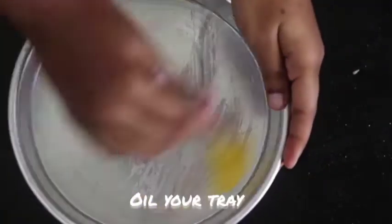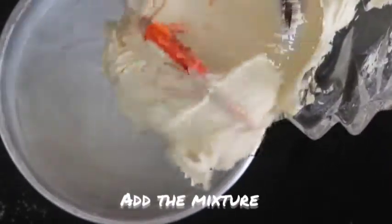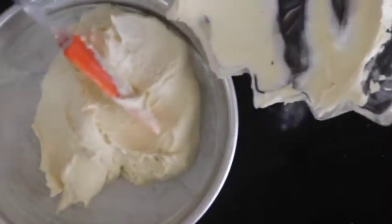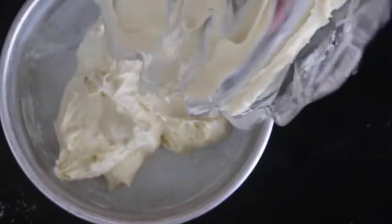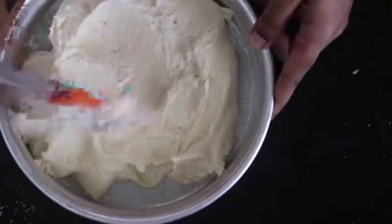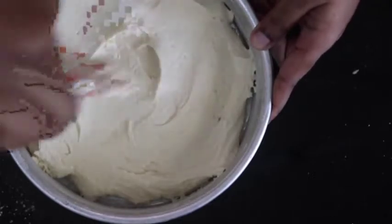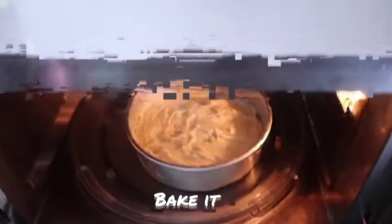Oil your tray and add a little bit of flour so that your batter does not stick to the tray. Then add your mixture to the tray. Spread it out evenly. Then place it into your oven and bake it. Do not overbake it. It should look something like this.